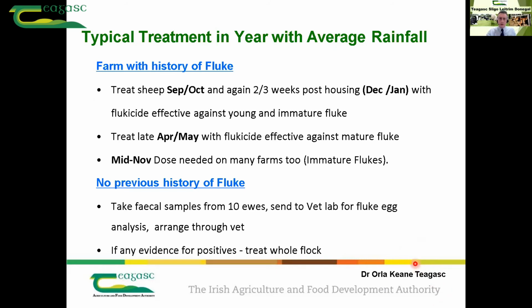In a year with a history of liver fluke, treat the sheep in September, October time, and again 2 to 3 weeks post housing in December, January, with a flukicide that is effective against young and mature fluke. Treat in late April with a flukicide that is effective against mature fluke at that stage. But in a year like this, where you have quite a wet year, a mid-November dose would be needed too on many farms. And farmers will know by the history and by the records what they need to do.